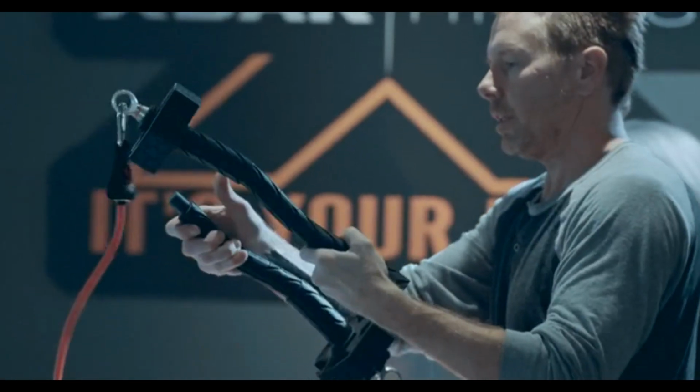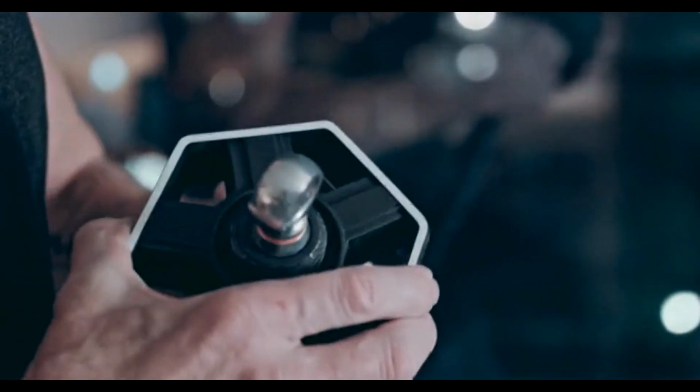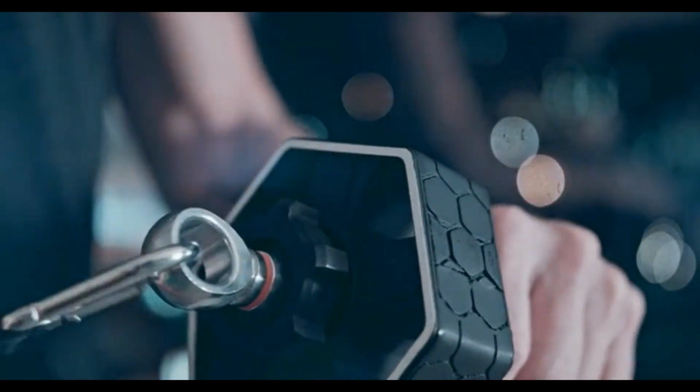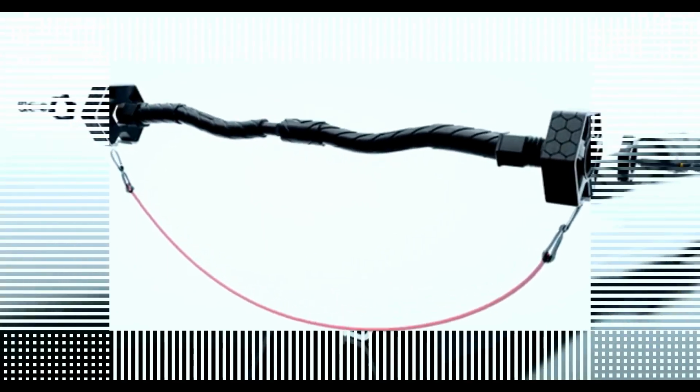Our design team went back to the drawing board and spent nearly a year designing new concepts and testing prototypes. Being travel-friendly meant it had to be light, it had to be durable, and most importantly, it had to be extremely versatile so that you could achieve the workout you want anywhere, anytime. After almost a year of R&D, we feel we've absolutely nailed it.